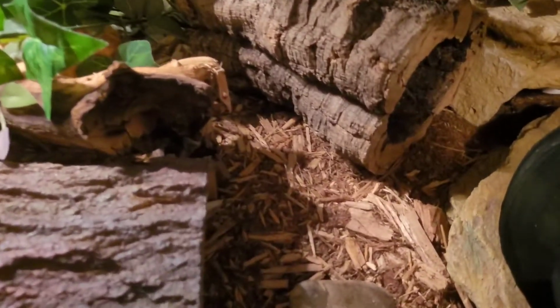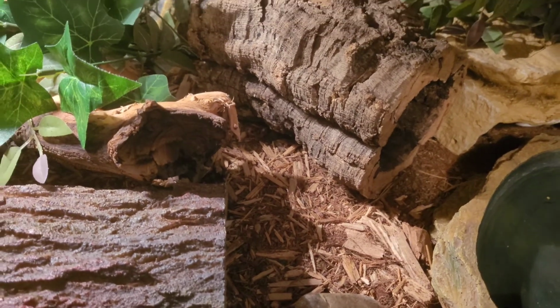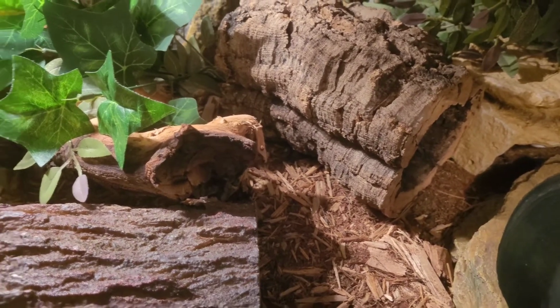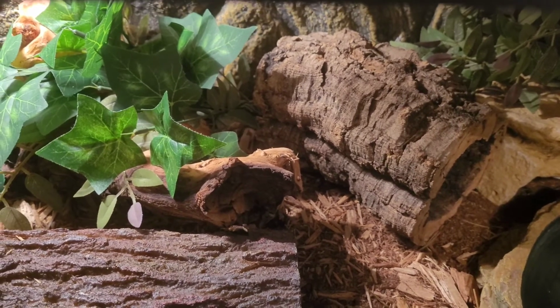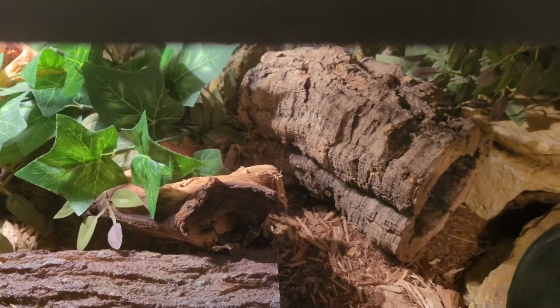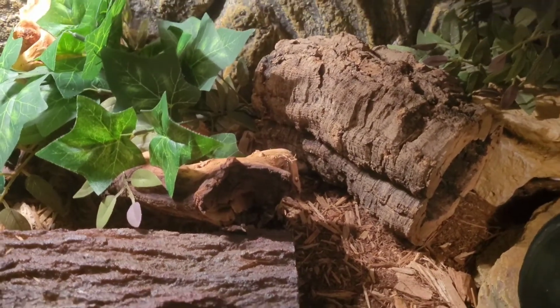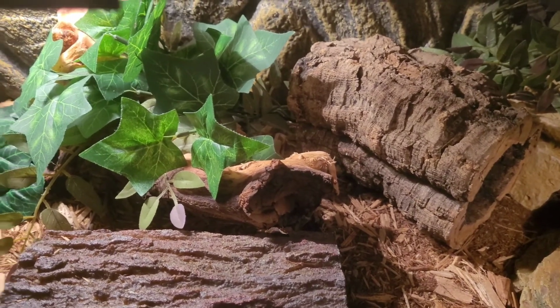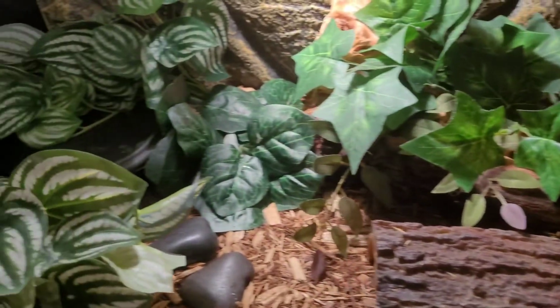This is actually in here a blend of cypress mulch and Eco Earth, which is basically really finely ground coconut fiber, so it's sort of a mixture. The cypress mulch I usually get is Forest Floor, and then the Eco Earth is basically the really finely ground coconut fiber. That's the brand name for that at many pet stores. So in addition to all the different places he has to hide in here, he's got all these different plants.